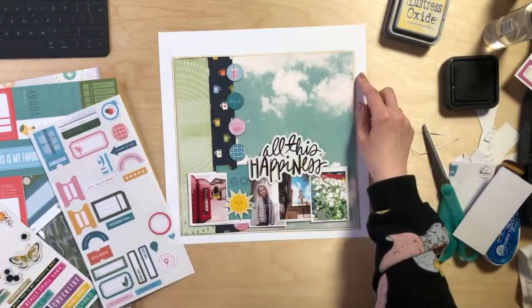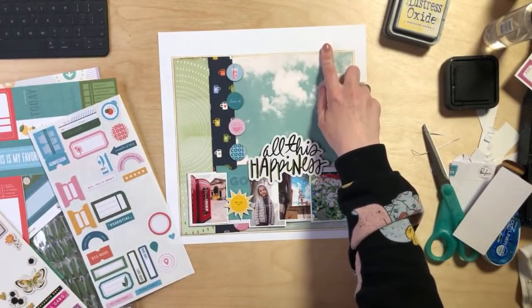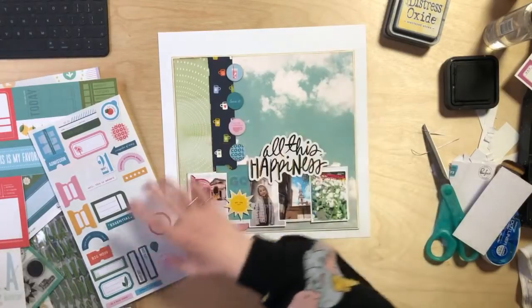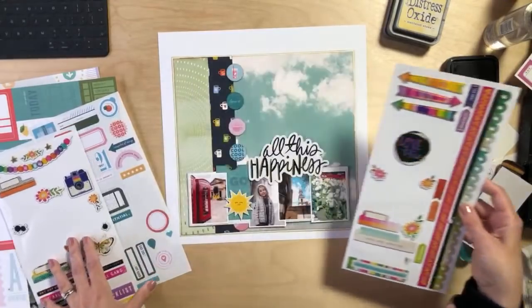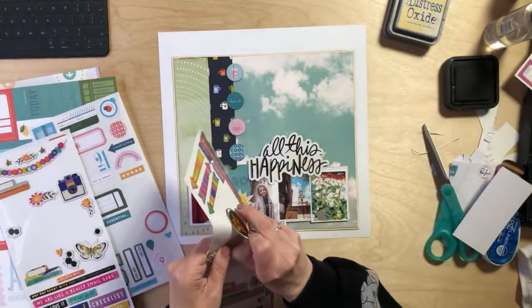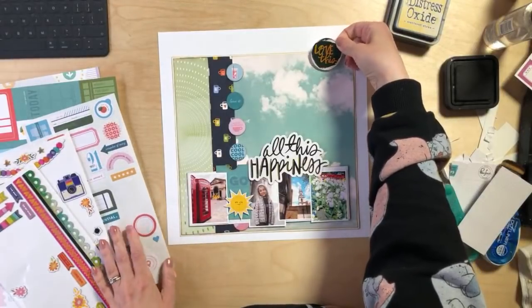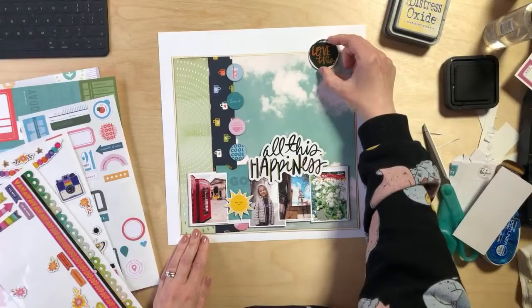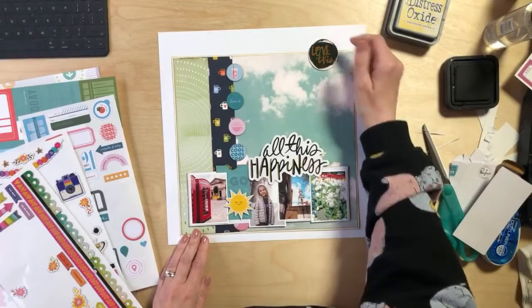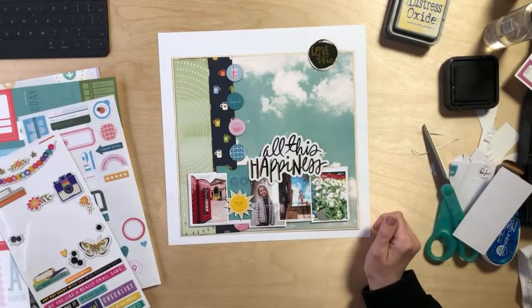Kind of want... do I put in another sunshine? Or do I go with something different? It's very heavy, there's so much black on that circle. It's visually heavy.